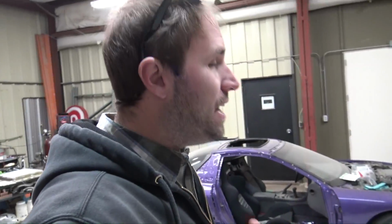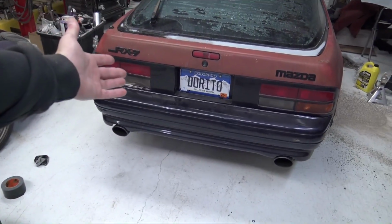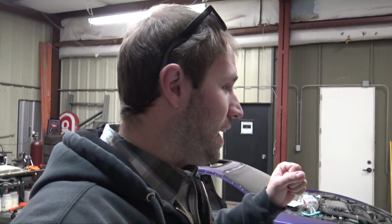I just got my collector license plate in for the FC, and I know I'm not the first person to have this collector license plate, but I have my license plate now and they're collector, so I don't have to get it re-registered until 2025. So 5 years. Pretty excited about that. Not even sure if I'll have this car for 5 years, but I guess we'll find out. And yeah, now I'm gonna go take this thing for a little drive.